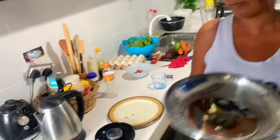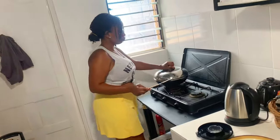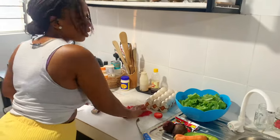Tomato soup is easy to make. Guys, see how she's stirring it. Cover it. So whilst it's doing its own thing on the fire, I'll also be doing my own thing. Salad. And I was actually washing, you know, guys. Yeah, you were helping with the laundry. Yeah, so let me just continue.